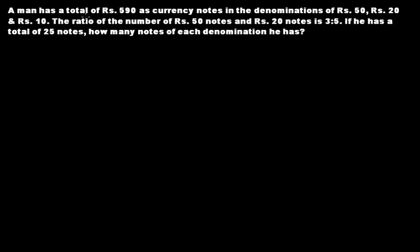A man has a total of rupees 590 as currency notes in the denominations of rupees 50, rupees 20 and rupees 10. The ratio of the number of rupees 50 notes and rupees 20 notes is 3:5. If he has a total of 25 notes, how many notes of each denomination does he have?